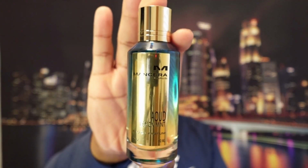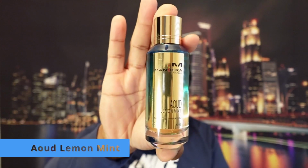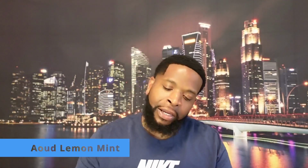All right, first up on the list, by the house of Mancera, we have Oud Lemon Mint, and this is the 60 ml. I'm gonna tell you guys right now, the only mistake that I made when it comes to this fragrance is I did not get the biggest bottle. That's a regret that I just have to live with, at least till we get halfway through this juice, and then I may go ahead and re-up on the bigger bottle. But main notes you're going to get in this one are almond, lemon, oud, pepper, and vanilla.